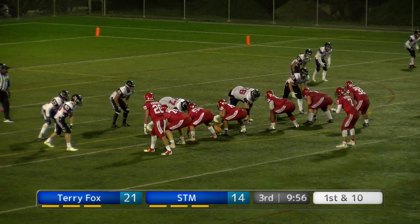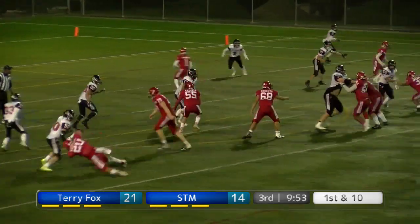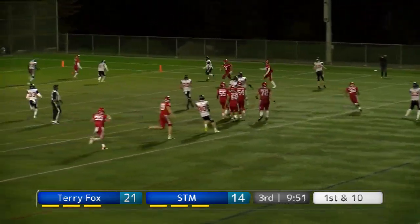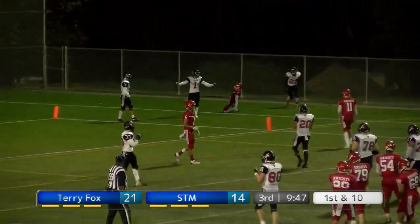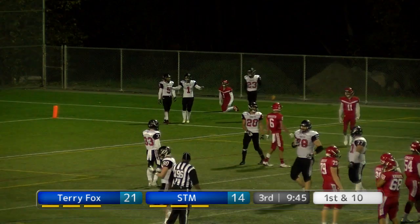Empty backfield once again here for Ciccone. They'll look to pass on a 1st and 10. Looks deep into the end zone, into the corner, double coverage. Ball is incomplete.